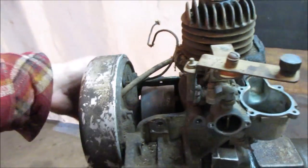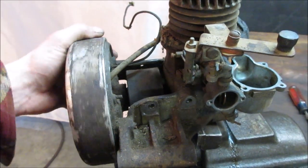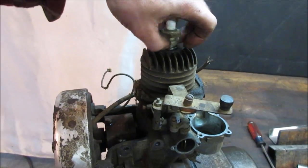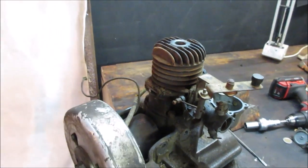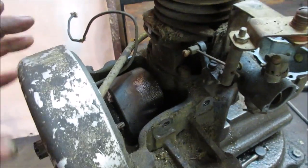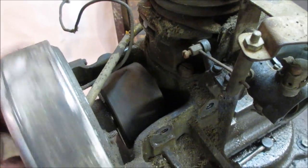It also feels like it's a little more bindy again than it was before. Oh, the plug's still on it. That would do it. Even with that, though, it still kind of feels like it's a little more. I'll let it be. I was thinking about putting some more oil down inside it. Problem with that is you also kind of foul the plug out when you do it.